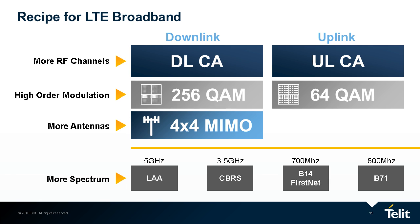With regards to what cellular is doing differently and how it's evolving, we have more RF channels that are now available for cellular, which is leading to increased bandwidth, which leads to increased data speeds and higher capacity. And that's really huge for what we're talking about in this enterprise segment. The technology has evolved for higher orders of modulation, which makes the technology more efficient and leads to higher data speeds and more antenna support. And with more antenna support, we get better coverage and better performance, and more spectrum, which is really important, as we'll talk about in the next few minutes.